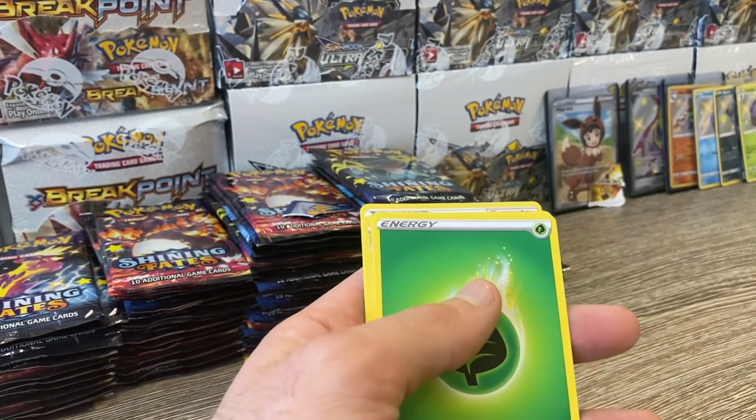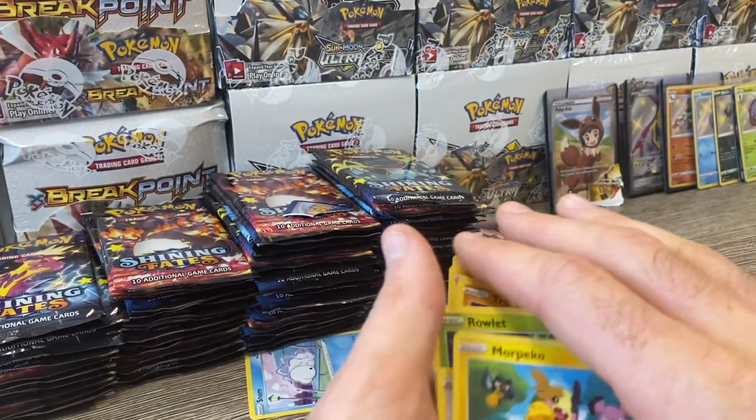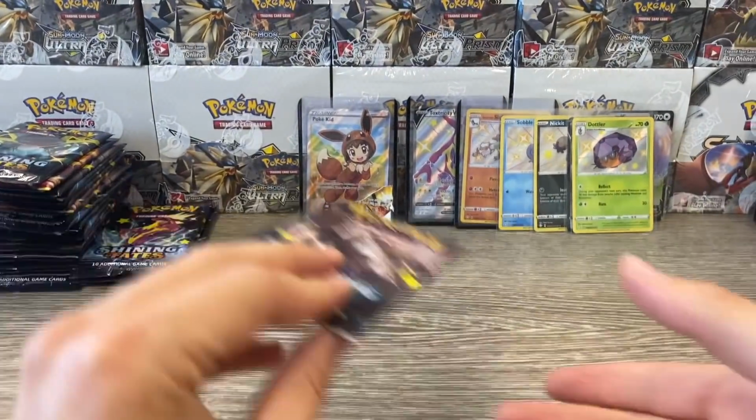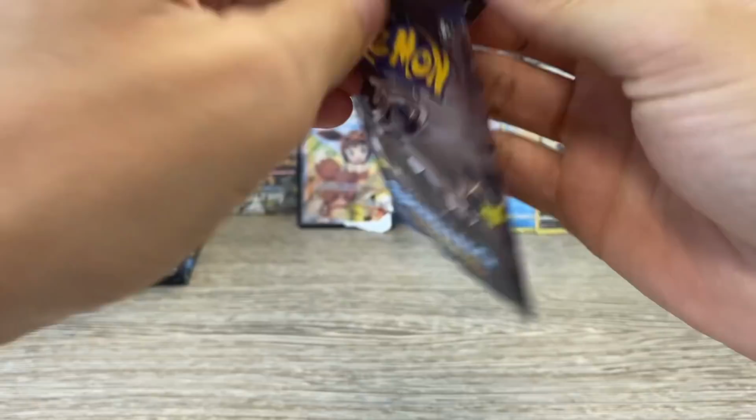That's the thing. I mean, with Battle Styles and stuff, when they said, oh, there's no Zard, I was like, oh. Do we even want to get it? Yeah. But people will. Yeah, I get it.